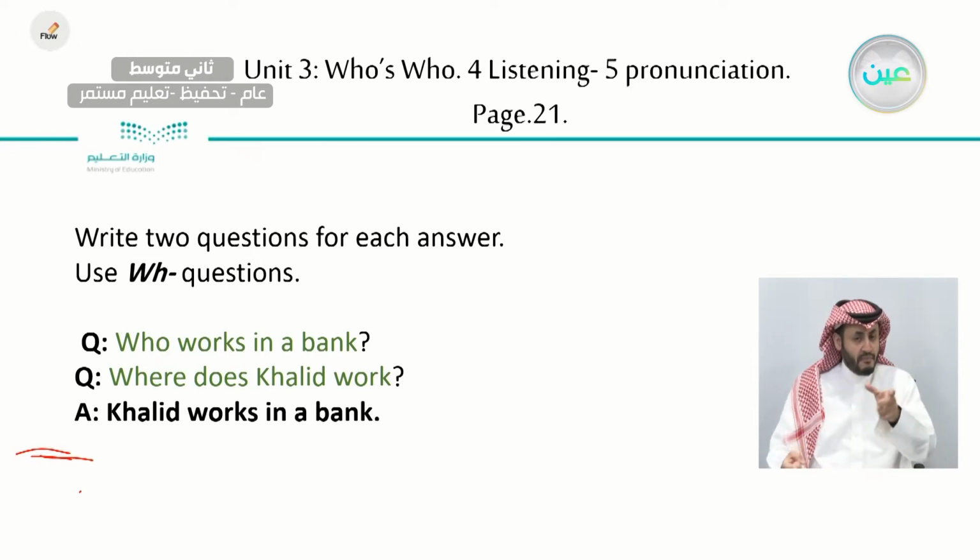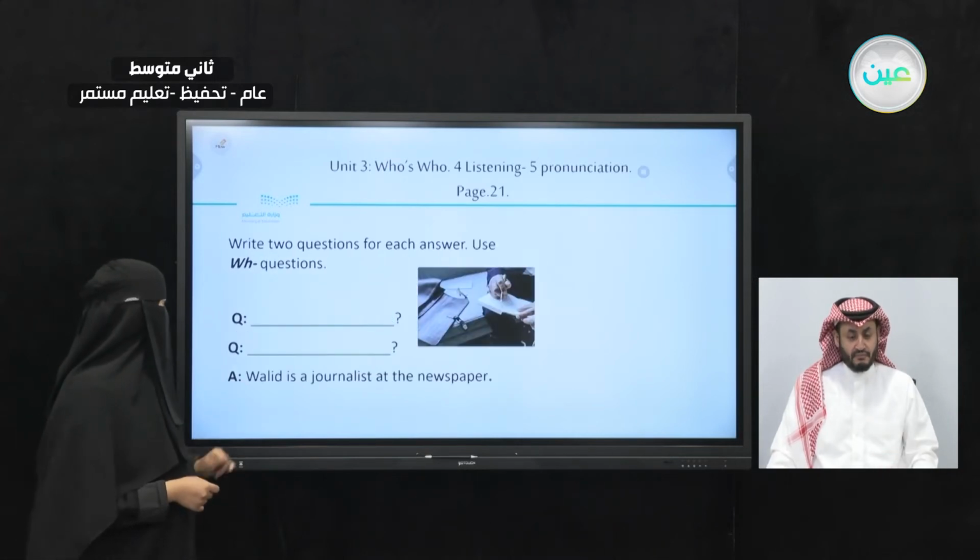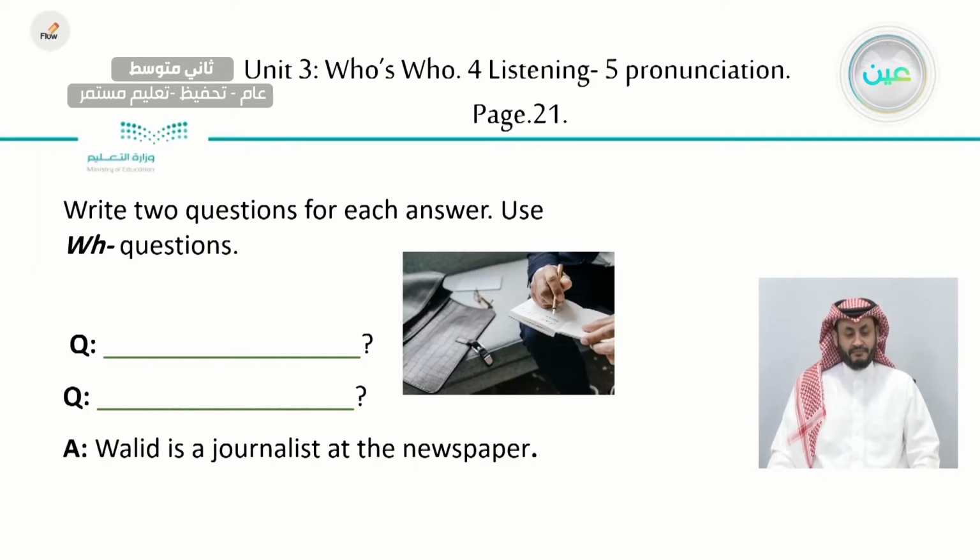Who works in a bank? Khalid works in a bank. Where does Khalid work? Khalid works in a bank. Now, we are going to do the same thing with these sentences. Now, let's take a look at the answer of this question. Walid is a journalist at the newspaper.